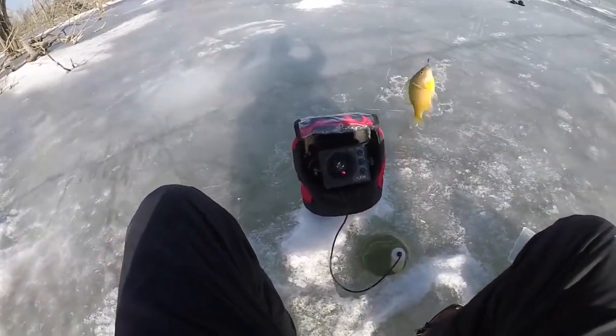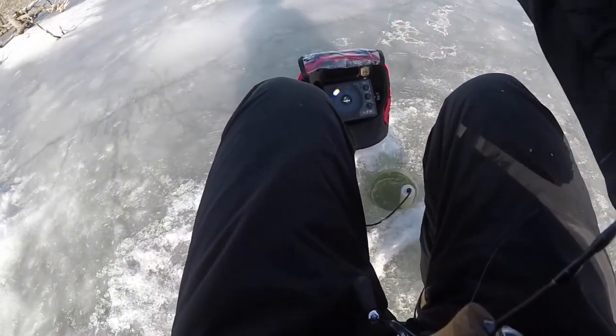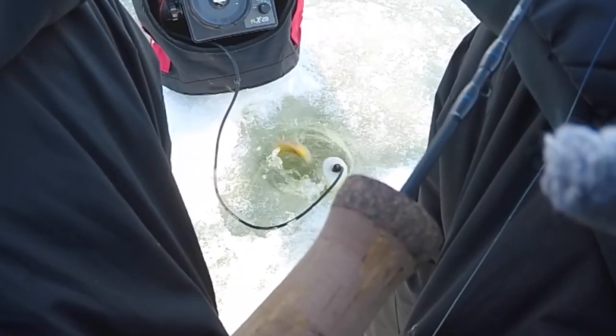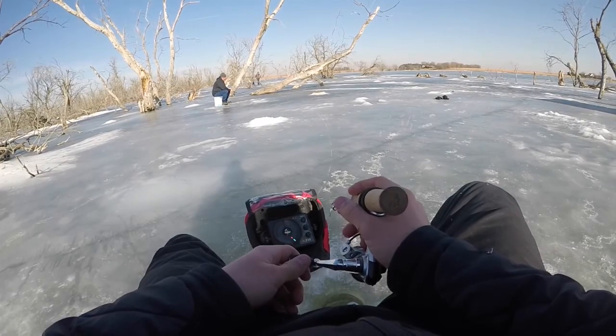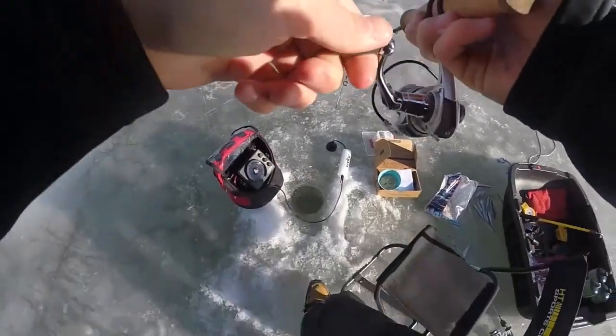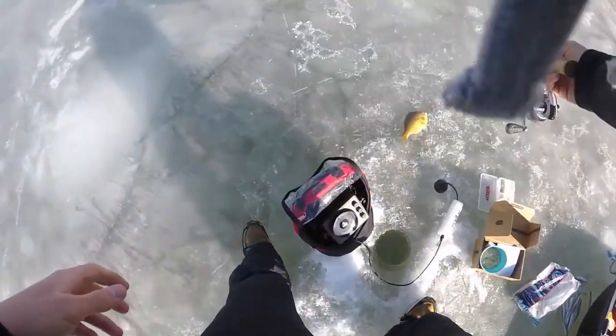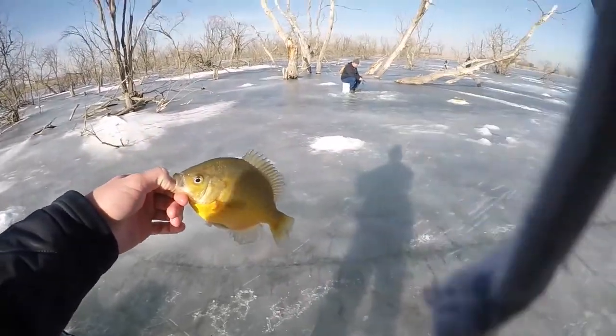Oh, that's cash. Can put this thing on a tip-up. Yep. Now I'm on fire in this hole. Oh, it's a tank. When you can lip a bluegill, you know it's a pretty good sized fish. Oh, I wasn't letting them get in those trees for crap.